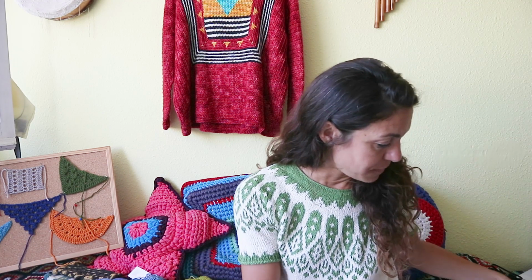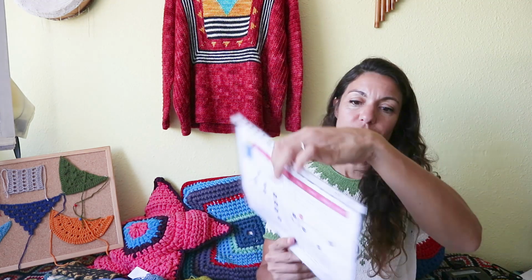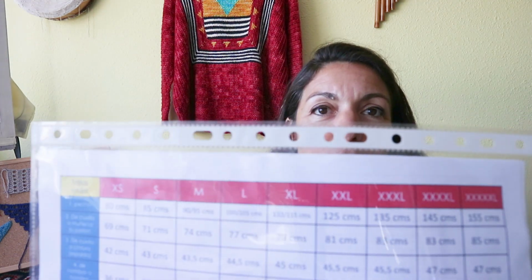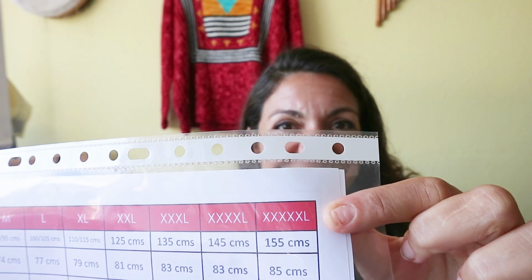I also have, on my blog and in my pattern support, a schematic that I made with all different sizes. You see, from XS until 5XL. Okay? It's inside my pattern support for all my patterns. It's a little schematic that I made now for this sweater, and now I'm going to use this one for all the designs that are coming, that I have a lot.